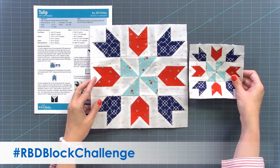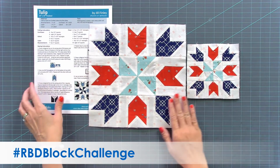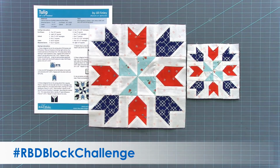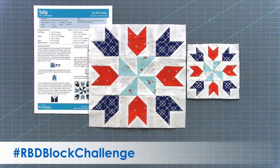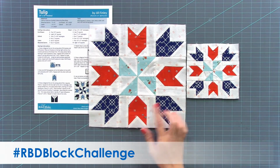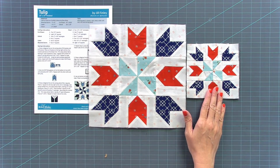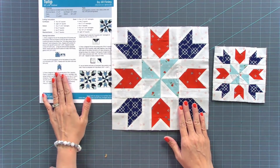This is this week's block, or this is a couple weeks ago. This is the Tulip block by Jill Finley. This is a 10-inch block, and that is what the instructions are written for. For some reason, I thought I should just be crazy and also make another small one. So this is a 5-inch block made exactly the same way, except I trimmed it down. And one thing that I did different here is we're going to zoom way in.